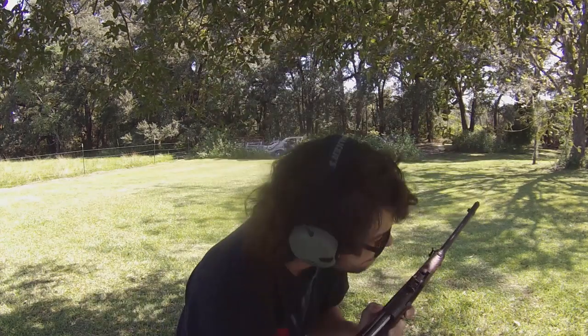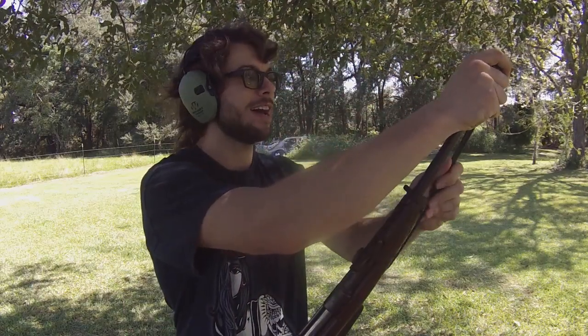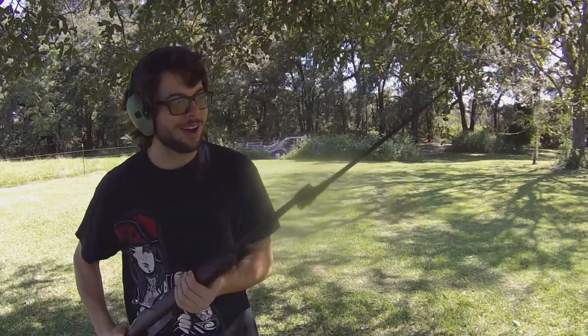And I think a lot of that has to do with just the weight of it. I just like everything about this thing, dude. I was not expecting to like this rifle. These rifles are just so funky, and they look weird, and whenever I was looking at photos and videos of them, I was not a fan. And then I got one and I was like, wow, this is actually really cool.